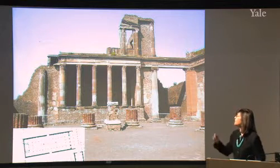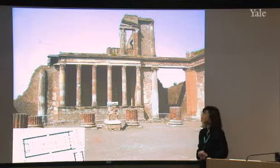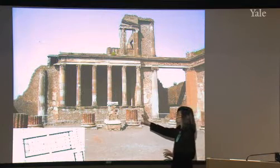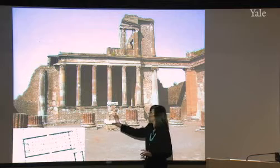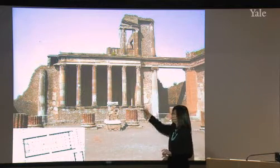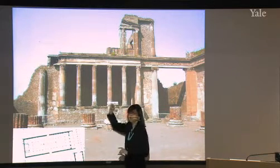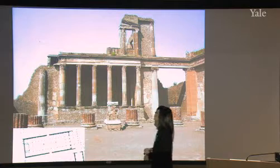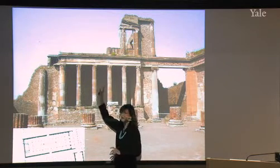The view that you see of the basilica as it looks today is also very illuminating. We are looking toward the tribunal. You can see the tribunal is actually extremely well preserved. We get a very good sense of what it looked like in antiquity. It itself has a tall podium. We can imagine the magistrate holding court up here on the top of that tall podium between the Corinthian columns in this case.